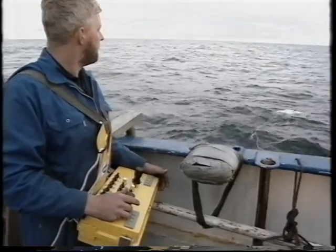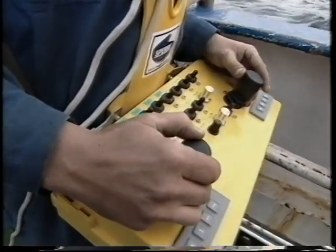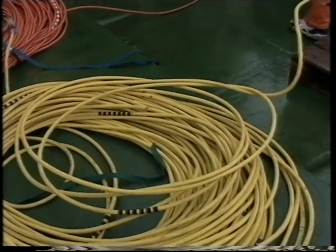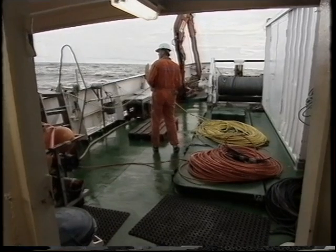Nearly 1,000 feet below the Arctic seas, some 60 miles to the north of Norway, we have found a sonar reading which could indicate a wreck. But is it the Gaul? Carol Radford, who lost her brother in the tragedy, waits anxiously.